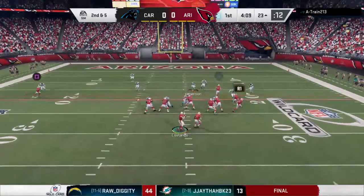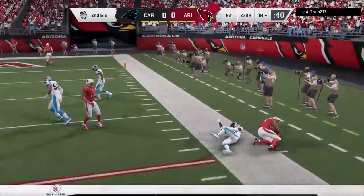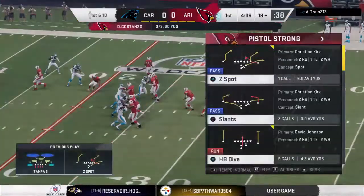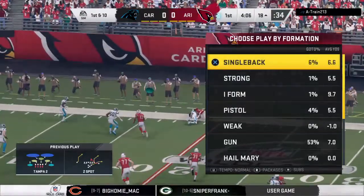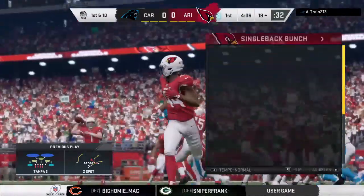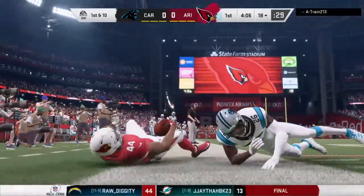2nd and 5. And he's going to drop this off to his fullback. A gain of 5, good enough for the first down. Now that's often a surprise for the defensive guys when they see the big fella slide out of the backfield and catch the ball. Not something they usually go over in practice very often.